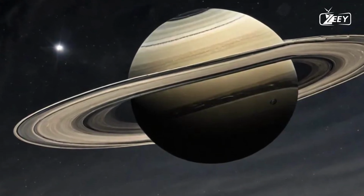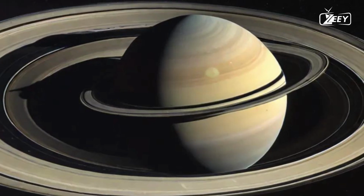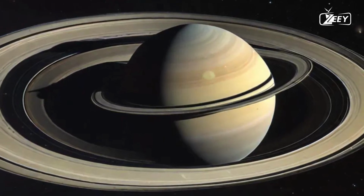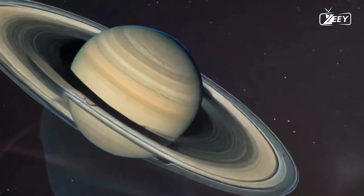As the winds at the North Pole reached a certain speed and intensity, they formed a stable, geometric structure. It was an intricate, almost mechanical formation, a pattern that appeared to be as much a feature of Saturn's weather as its famous rings.